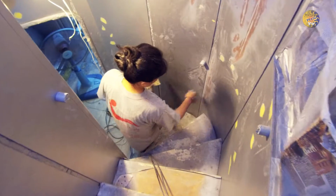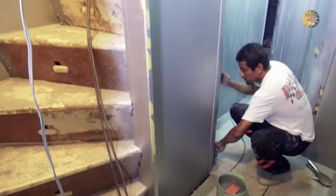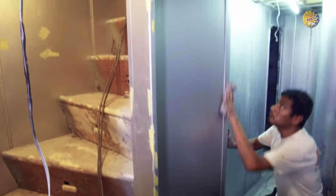The request from the customer was basically not to change the interior so much, but to change the effect. Because everything was dark, dark wood, dark floor, everything was really dark in there, and they want something very bright and modern.